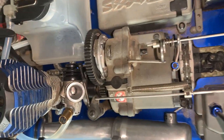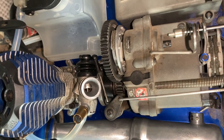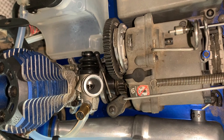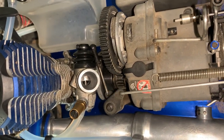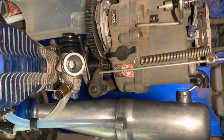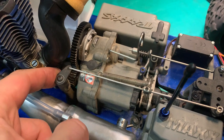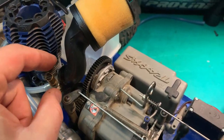Maybe the Traxxas carb is a shorter slide carb and it doesn't need all this range of motion. Maybe that's the issue. Maybe I need to adjust the length of the throttle linkage. I'm not sure what I need to do. We've got a carb linkage issue. Either the linkage is too short or my orientation is wrong.